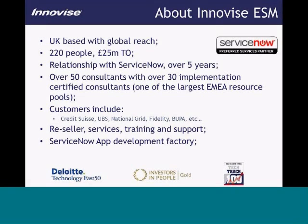And we also have a dedicated ServiceNow app development factory within the organization, who's dedicated in developing IP, which is similar to what we're going to show you today around HR case management. Okay, so that's just a little bit about ourselves. We are a preferred services partner. Some of you haven't heard, just recently been awarded that. So that's definitely something that we are proud of to have achieved over the last couple of years as well.